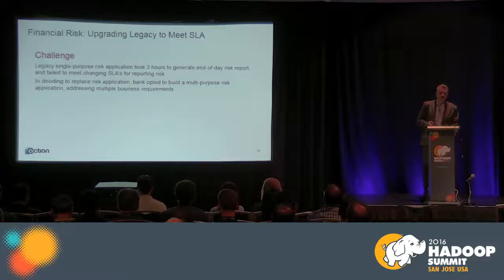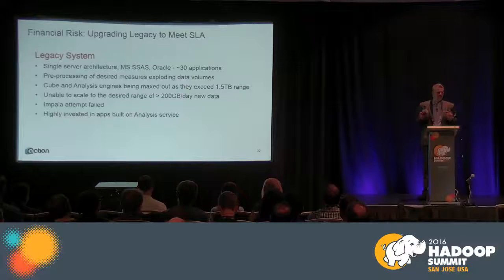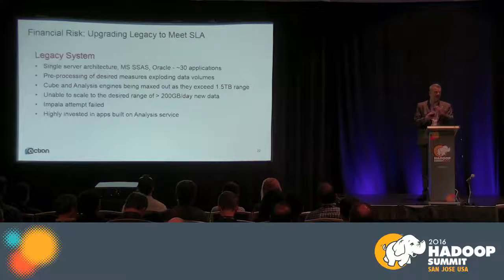We also did a financial risk proof of concept with a banking customer. They had to generate risk reports at the end of the day, but it took 3 hours to generate. And if they didn't generate them right, they were out of compliance, yada, yada, yada. The problem was that they were running in a single server architecture. They had many, many applications built on top of it. They used the SQL Server Analysis Services, so they had an OLAP-type environment with an analytics layer on top. And now they generated cubes.